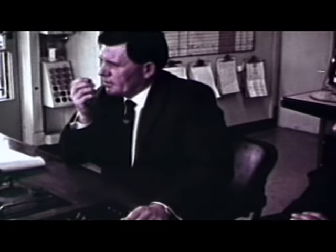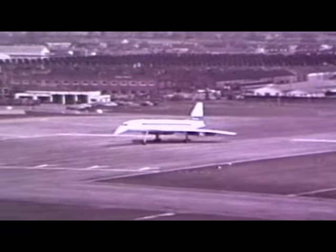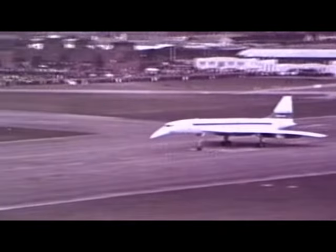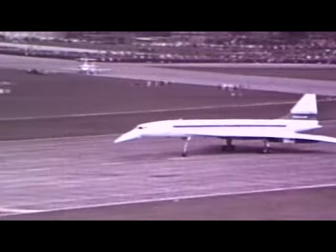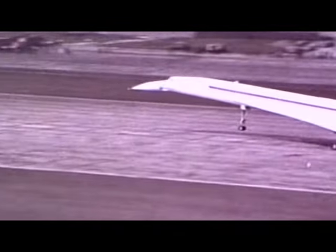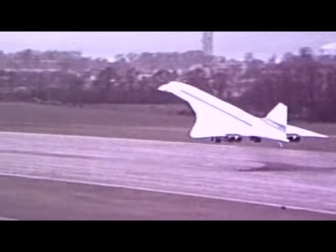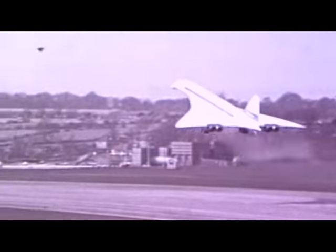Concorde 002 is clear takeoff, and good luck, gentlemen. Fingers crossed. Il roule. Nous croisons les doigts. Full power and reheat. At this point, Brian Trubshaw decided to turn a high-speed taxi run into a first flight. So obviously the ASI is all right. Merveilleux.